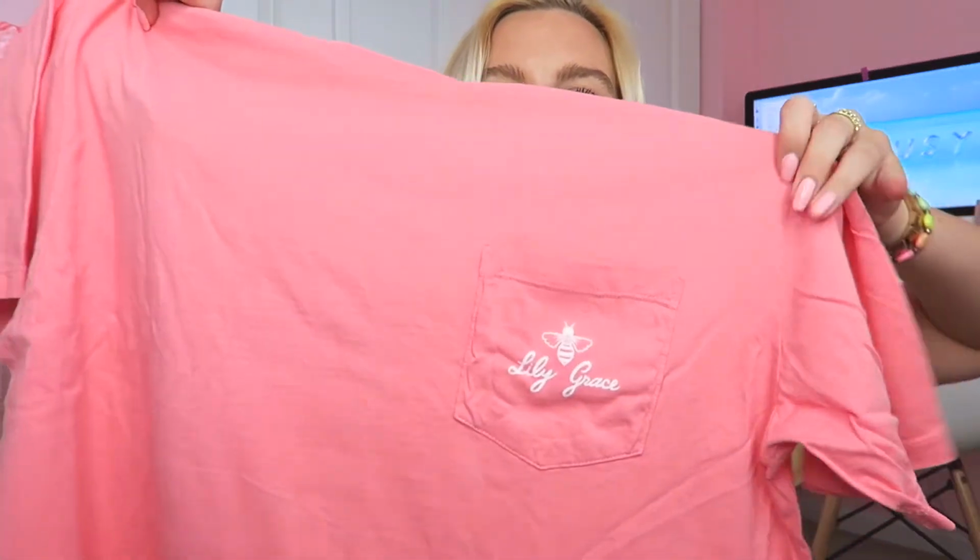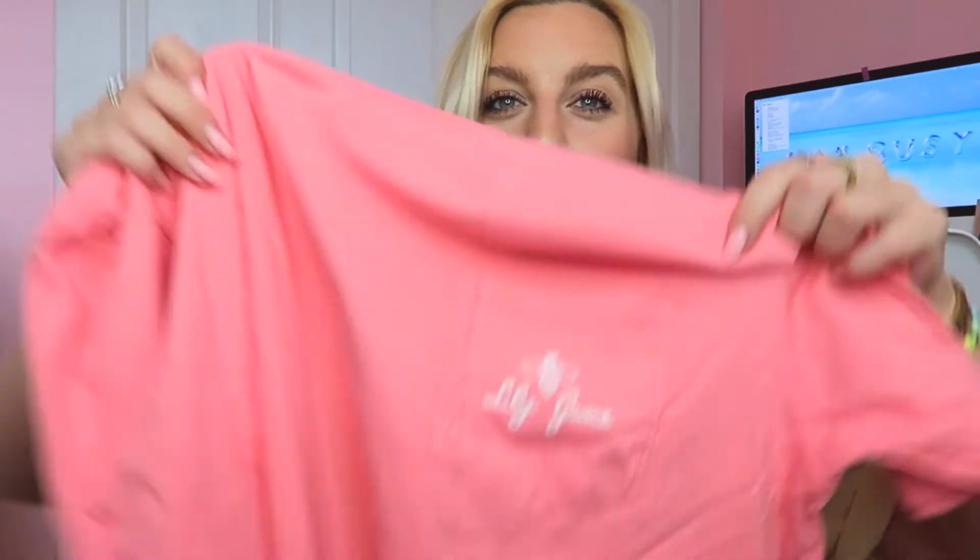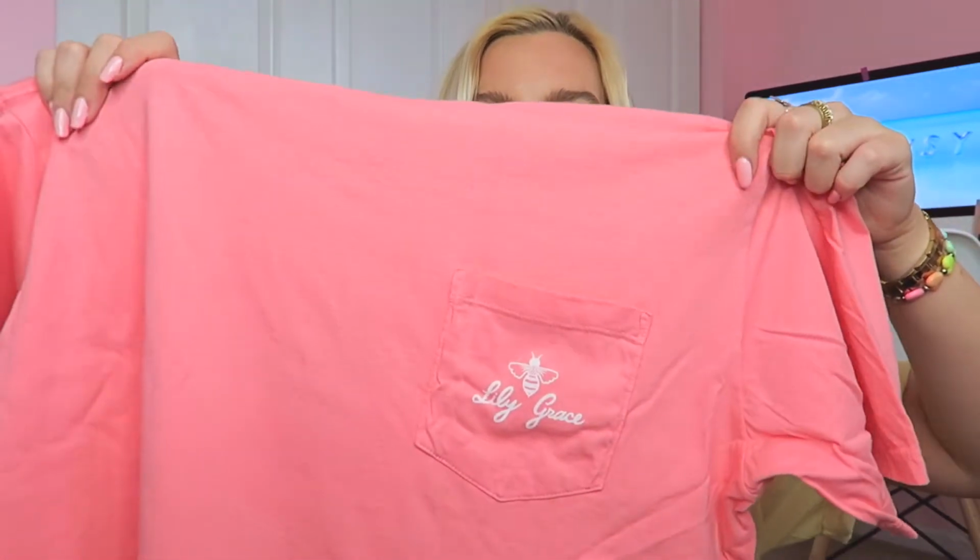But the first top is this beautiful pink color. I love pink. This is like a watermelon color, and it has their little pocket right here, which is what I'm wearing right now. I love their white logo on it. I feel like it's so crispy and so clean.